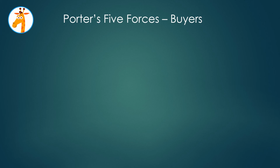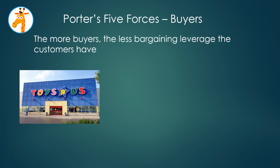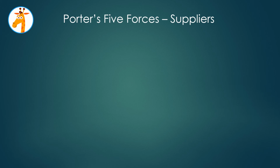Next up is the threat of buyers. The power of buyers increases when there are only a few buyers that purchase in large quantities. However, because Toys R Us sells right to the consumer, this is not the case. When there are a large number of customers, no one customer has significant bargaining leverage. This is definitely beneficial to Toys R Us. However, when there is low product differentiation, customers will choose the store that is the cheapest, most convenient, or has the best service. To conclude, now we will analyze the threat of suppliers.